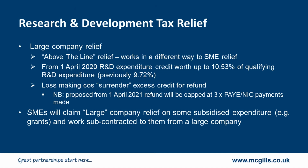So the research and development tax relief for large companies is above the line relief, so it works in a different way to the SME relief. From the 1st of April 2020, the R&D expenditure credit is worth up to 10.53% of qualifying R&D expenditure, and that was previously 9.72%.